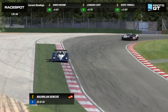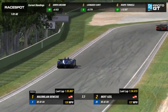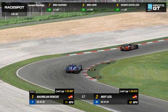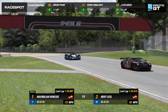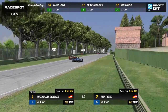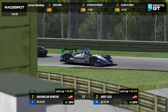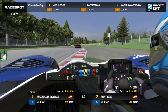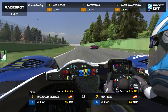So there's the gap right now from P number 1 to P number 2. It's 2.3 seconds between Maximilian Benike and Mert Özil. And what you've got to see here, Connery, is after they complete this first round of getting past the GT2 traffic, whether Benike can actually advance that gap. And he's now got it up to 3 seconds over Mertzel. Part of it is luck, but part of it is how well you can negotiate traffic. The gap's now up to 3.1 seconds, as Benike just gives himself a little bit of oversteer on the exit of Variante Alta.